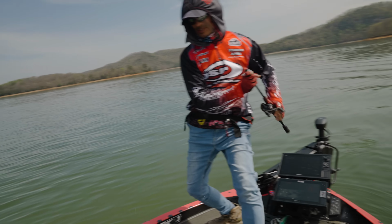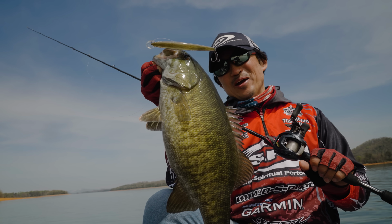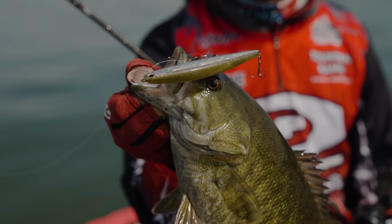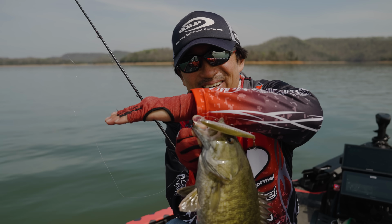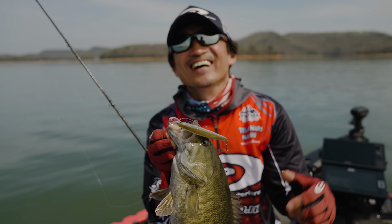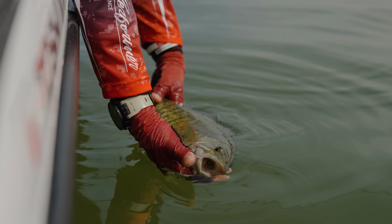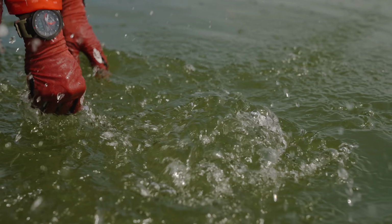You do it right there, Toshi. Nice front hook. Smoked it. Put it so hard. So yeah, like a 5-pounder. Nice smallmouth. Nice. Let's go. I let you go. Bye bye. Arigatou.